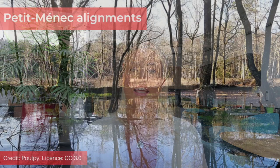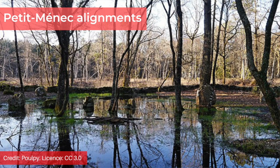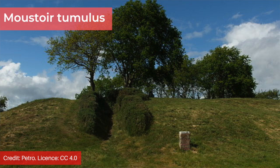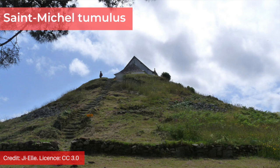The Petit-Ménec alignments are a smaller group, even further to the east, which are now covered in vegetation in a wood. They consist of 8 rows made up of several hundred menhirs and were probably an extension of the Kerlescan alignments originally. Passage tombs covered with earth and mounds such as the Saint Michel and Moustoir tumuli are also found in the same area. The Saint Michel tumulus is 125 by 50 metres and 10 metres in height. Many grave goods have been excavated from it, including axes, flint tools, a stone called sillimanite, and 15 stone chests.